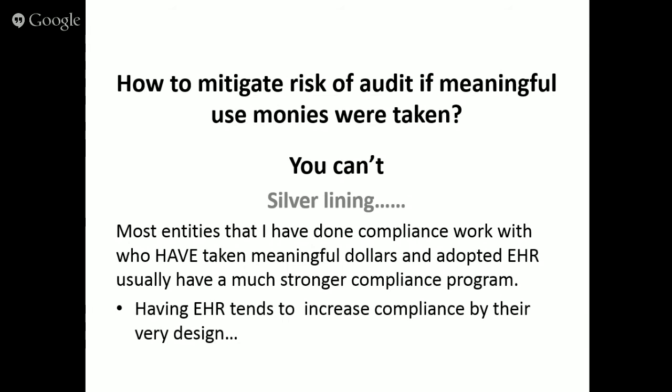However, if you have implemented electronic health records and you've done it the right way, and this is based upon my experience with hundreds and hundreds of clients, if you've implemented it the right way, you actually have a higher level of compliance, at least in the IT area, by the very design of these things. I won't spend a whole lot of time on there. I know most of you guys are dental.